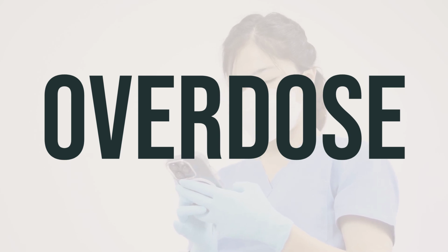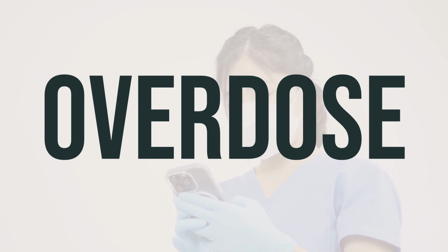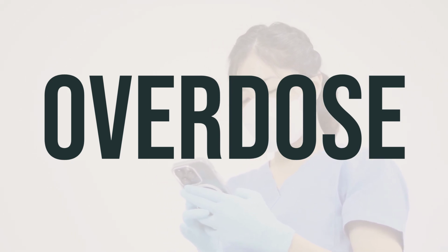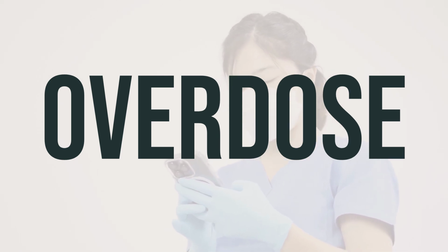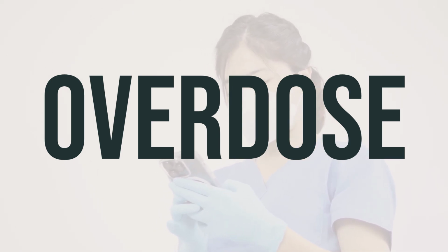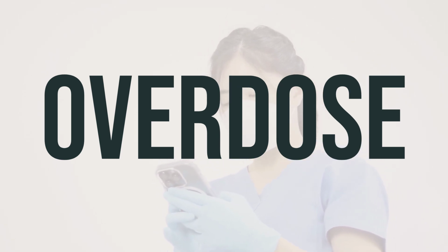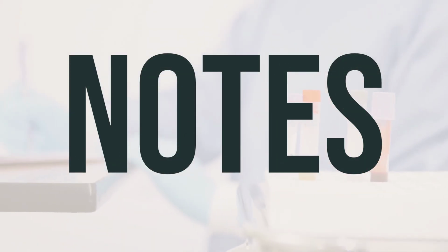If an overdose occurs with serious symptoms like passing out or difficulty breathing, it is important to seek immediate medical attention by calling 911 or contacting a poison control center. In the U.S., residents can call their local poison control center at 1-800-222-1222, and in Canada, residents can call a provincial poison control center. It's important not to share this medication with others.